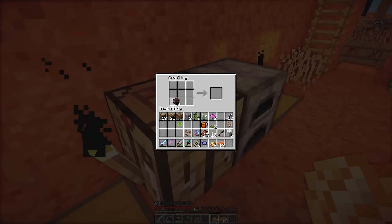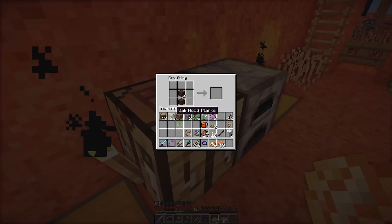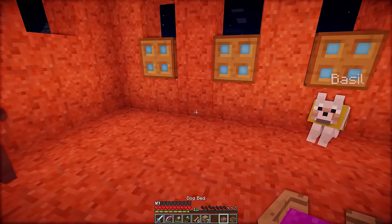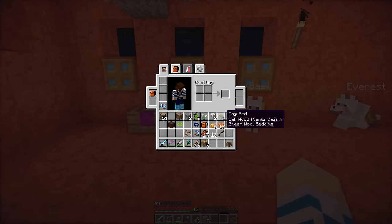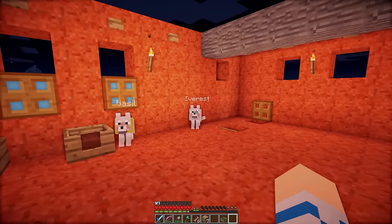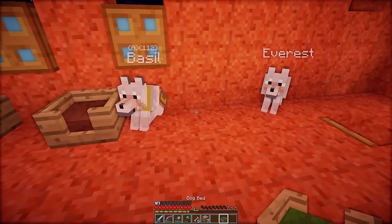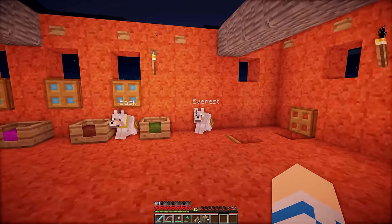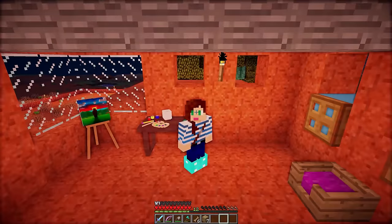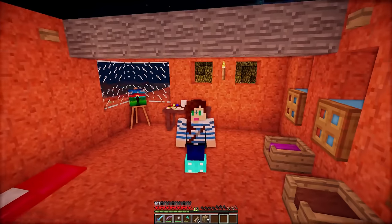I'm going to make a brown bed, like this. That can be for Addison. All right, let's put down the beds. We'll put one there, and then we'll put another one there, and another one there. Perfect. Oh my gosh. You guys, I love my home here. I'm gonna be sad to leave it.